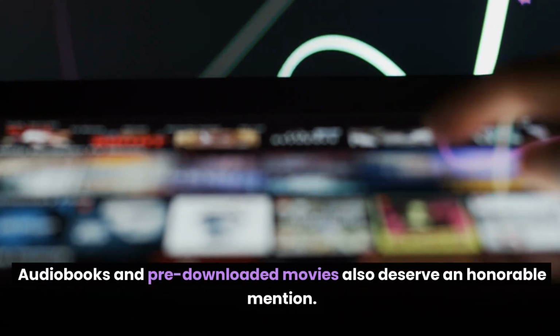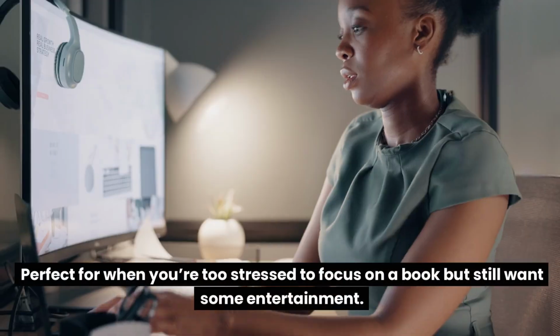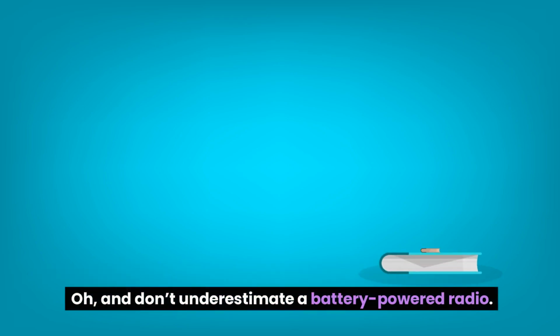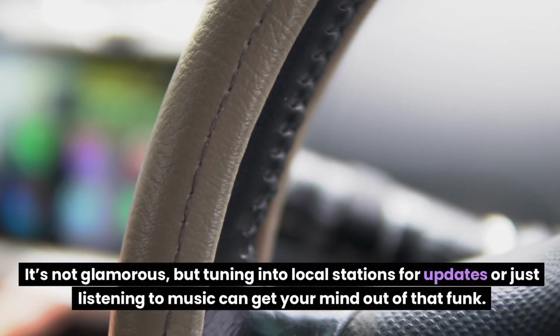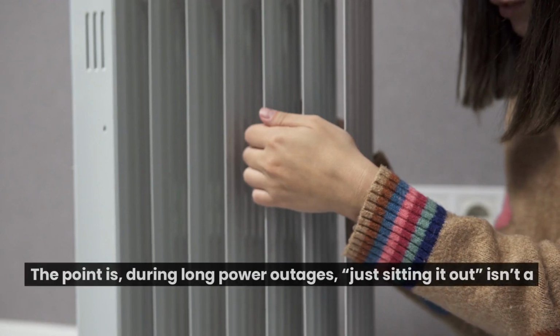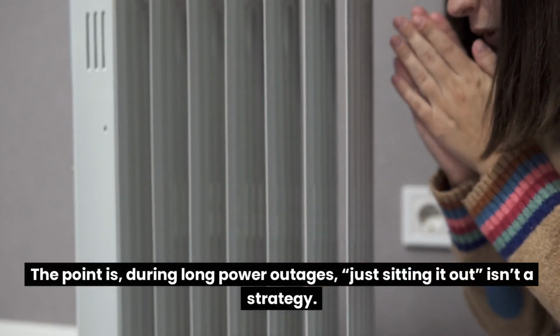Audiobooks and pre-downloaded movies also deserve an honorable mention. Perfect for when you're too stressed to focus on a book but still want some entertainment. Oh, and don't underestimate a battery-powered radio. It's not glamorous, but tuning into local stations for updates or just listening to music can get your mind out of that funk. The point is, during long power outages, just sitting it out isn't a strategy.